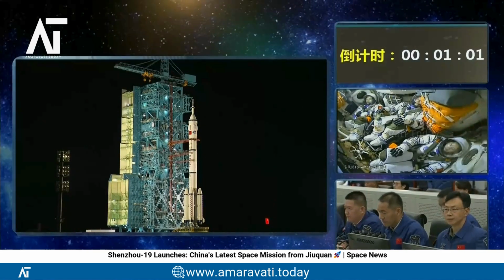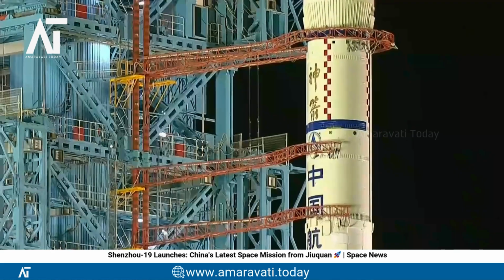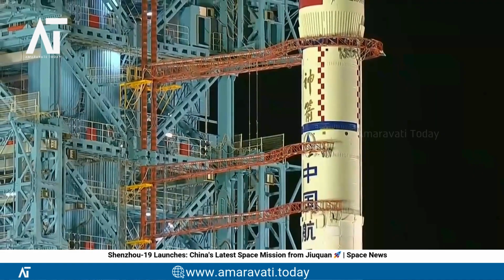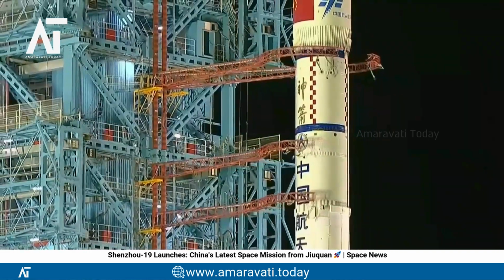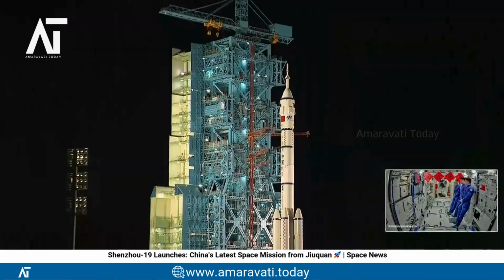Okay, this is the 1 minute countdown now. T-minus 1 minute and counting. That means everything has to be in green light. Nobody has to press the red button. Don't touch anything. Yeah. The number of systems that have to work together. But they're so practiced at this now. They're so experienced with this whole process. All the arms untouched.